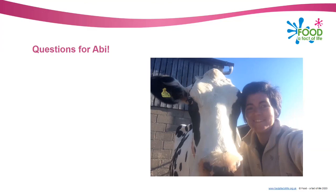Okay, next one. How long does one dairy cow stay with you? So a cow like Daisy is 10 years old, and hopefully she will be with me for quite a few years after that. My oldest cow in the herd at the minute is Marjorie, and she is 17. So not all of them will stay with me that long. It very much depends on what they're doing, but they can be with me for a good 17, 18, 19 years. Great.